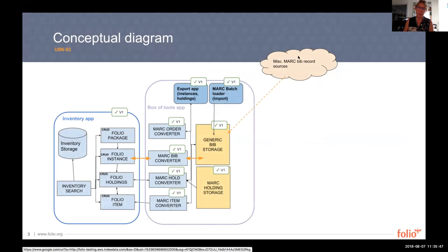Some of you probably have seen this conceptual diagram, but what we are doing here is the orange arrows. So we have established the linking from the Folio instance record to the generic BIP storage. Then let me show how it works.